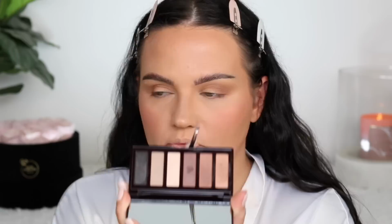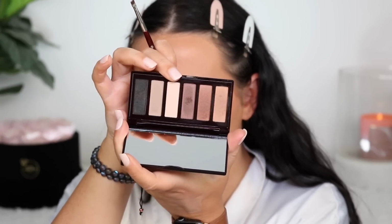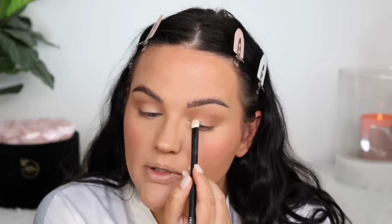We're going to start off with this shade right here. And I think I'm gonna go across my lid with the light shade. I might actually do that first. Again, a really beautiful, luminous matte. I don't know what to say. Like, this is definitely gonna be my everyday palette.